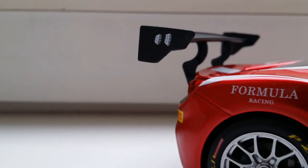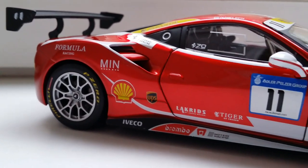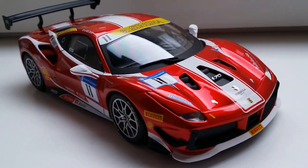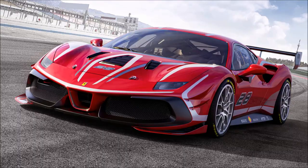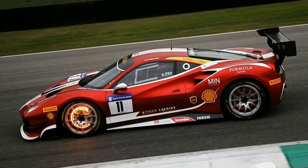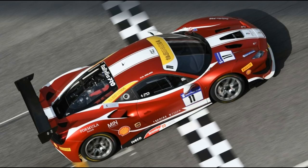Now the car that you're looking at here is of course not the 488, but the 488 Challenge, which is a track-only version of the road-going 488 GTB. And more importantly, not to be confused with the 488 Challenge Evo, which came out in 2020. This car, the 488 Challenge, came out in 2017, which was also the year that marked the 70th anniversary of Ferrari. So this is the number 11 car, raced in 2017 at the Mugello circuit in Italy by Niklas Nielsen, a Danish race car driver.